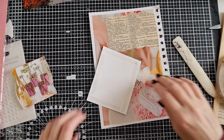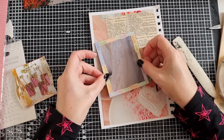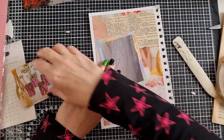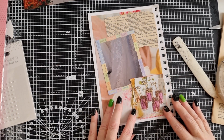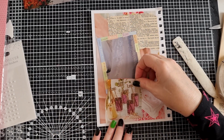Ta-da! Okay, now I want this on. Maybe I'm going to put it at a slight angle. I think I am going to put it on a slight angle. Oh, I've stuck that down now, and this was meant to go underneath it. And it's tape, so it's not going to work. Oh, silly me.